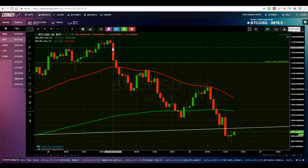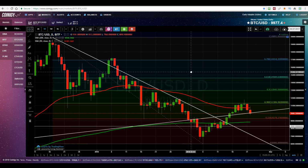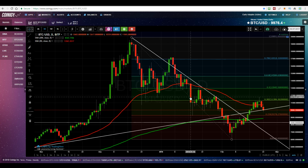So I'm done with that brush line for now. I'm going to return to the 1 hour chart, and this is where we're at. It looks a lot better from this point of view. On the longer term, it's still in a downward direction. We'd have to clear this area first.